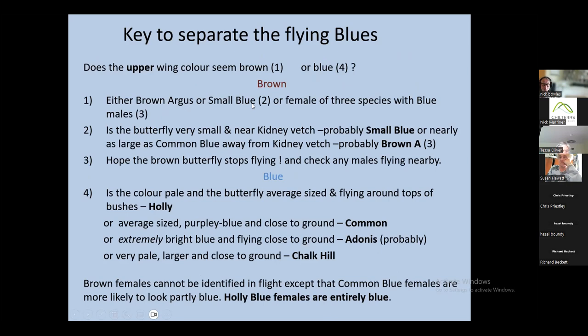In other words, there are five that look blue initially, but when you look at them more closely, you think, well, actually, it's brown. And of those five, if it's really tiny, near kidney vetch, probably a small blue. If it's a bit bigger and it's away from kidney vetch, then it's either a brown Argus or one of these three females. And if it is one of those three females, the best thing is to look at the males which are flying around nearby, unless you get a good look at the underside.